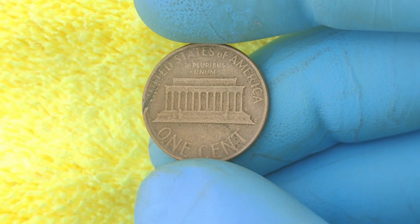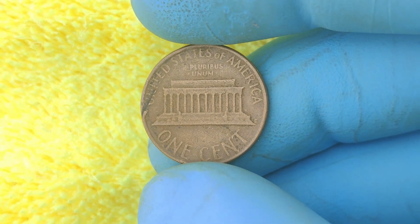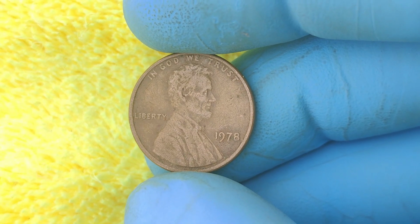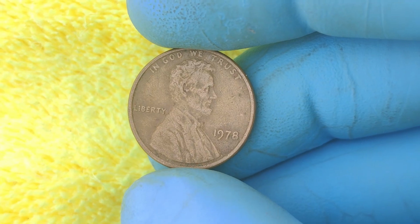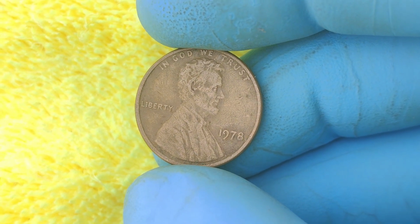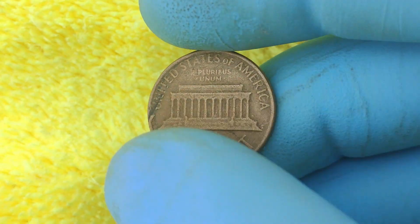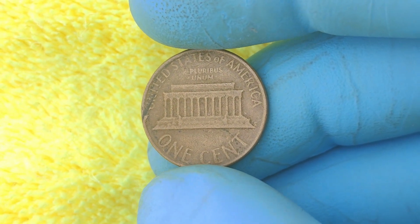Now imagine a 1978 no-mint mark Lincoln penny graded at the very top of the scale, virtually flawless, fully red, sharply struck, and preserved for decades without damage. That is the kind of coin that creates headlines in the collecting world. Collectors analyze tiny details under magnification. They inspect Lincoln's hair strands, the sharpness of the Lincoln Memorial columns, the clarity of the lettering, and the smoothness of the fields. Even the smallest mark can drop a grade and dramatically reduce value.